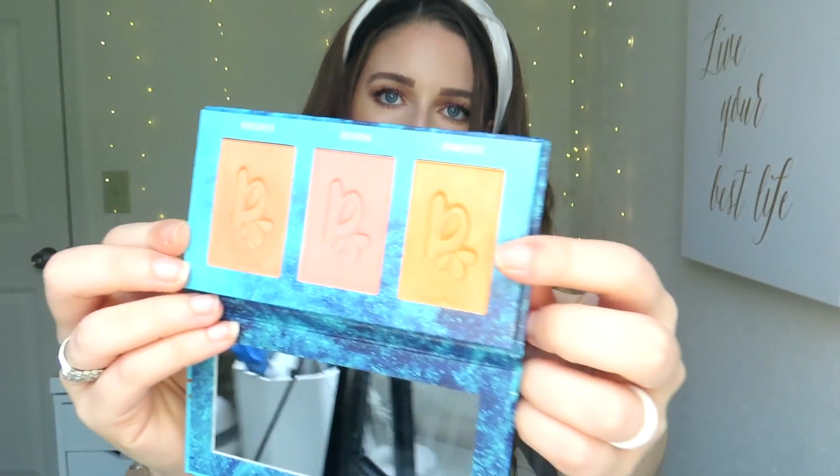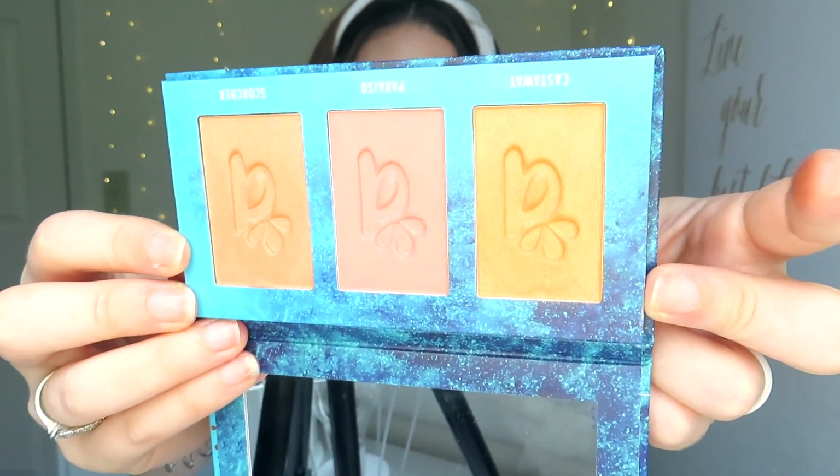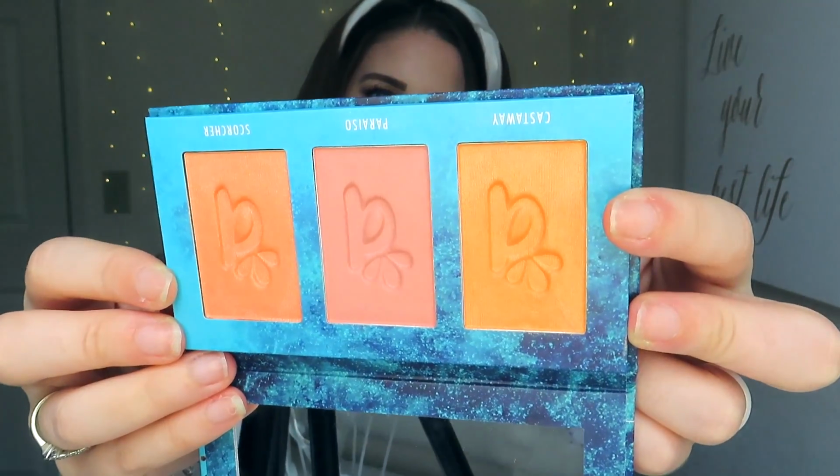Alright, so blush. Moving on to blush. I am currently using this palette from Alamar Cosmetics. This is the Colorette Blush Trio in Fair to Light. I got this in BoxyCharm. And I am currently using the color Castaway, which is right here. This is a really pretty orangey coral blush. I do really like this blush.